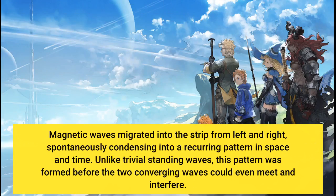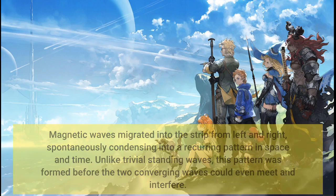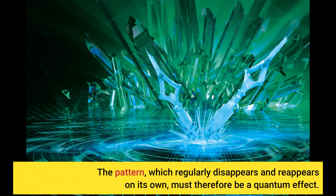Magnetic waves migrated into the strip from left and right, spontaneously condensing into a recurring pattern in space and time. Unlike trivial standing waves, this pattern was formed before the two converging waves could even meet and interfere. The pattern, which regularly disappears and reappears on its own, must therefore be a quantum effect.